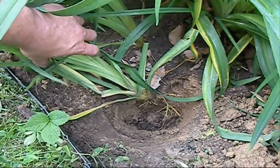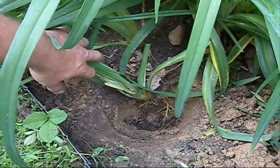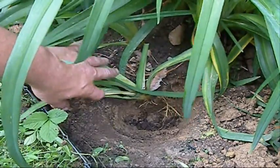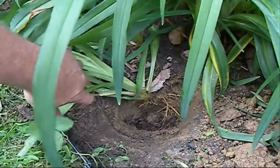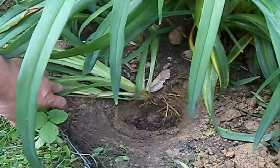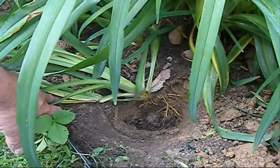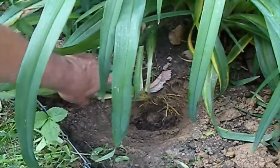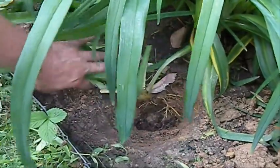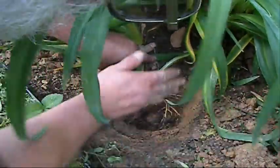Alright, so I've dug down on one side of this plant here, and I've exposed some roots. Looks like the plant is growing off back towards the rest of the bed, then I'm not seeing any rhizomes yet. So I think what I'm going to do is dig around to the other side a little bit more and see if I can find any rhizomes.